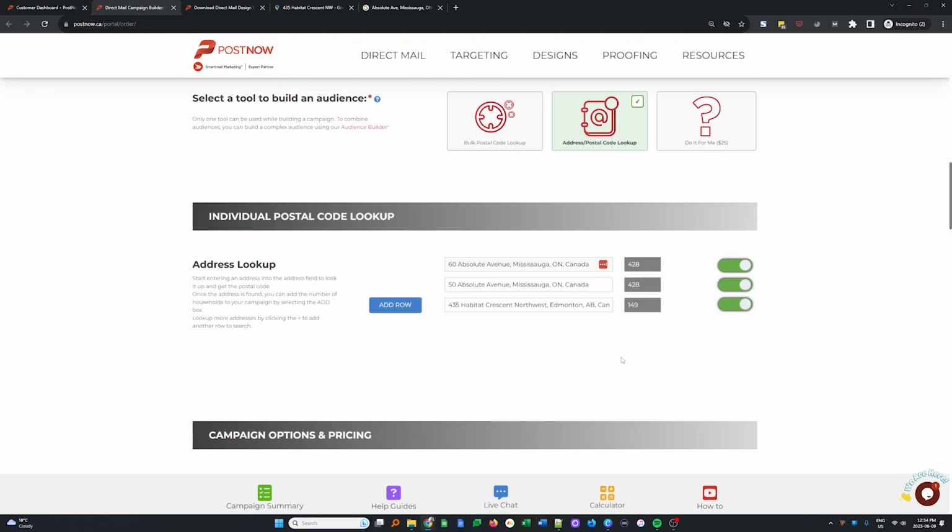I think this is a really strong way if you're doing your own prospecting and just identifying general buildings that you want to go after, even if you don't have customers in them. Just postal code lookup can be kind of painful, but addresses are so much easier to find.